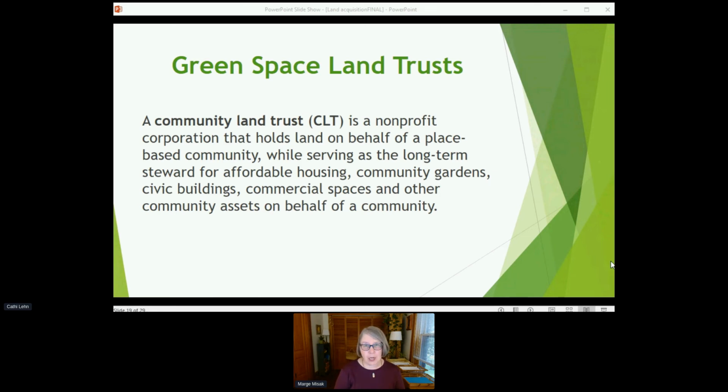Today we're going to talk about community land trusts in relation to urban green spaces, particularly urban agriculture or community gathering spaces. This topic has come up in the Vital Neighborhoods conversation and in the Sustainable Cleveland initiatives. Last year, just as the pandemic was hitting, Brett Joseph and I did a workshop on community land trusts for the Vital Neighborhoods group. It was about green space and land trusts, so there's been some interest in following that up.